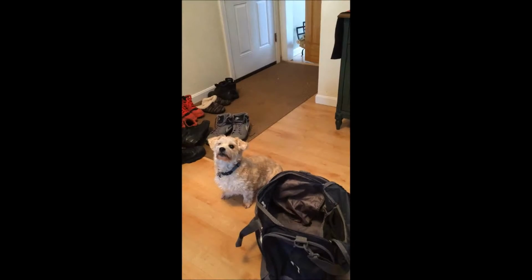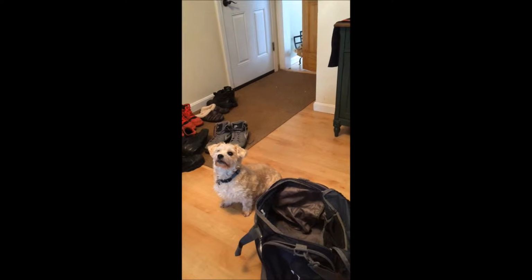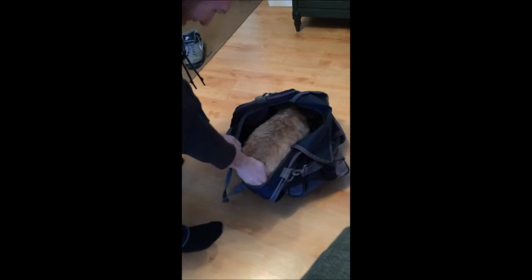Are you tired of your old bags sitting around without dogs in them? Well, introducing a dog that goes into a bag. We call it the Doggie Bag. In three easy steps, a dog goes inside of a bag, and then you can carry it around. You can do whatever you want with it.